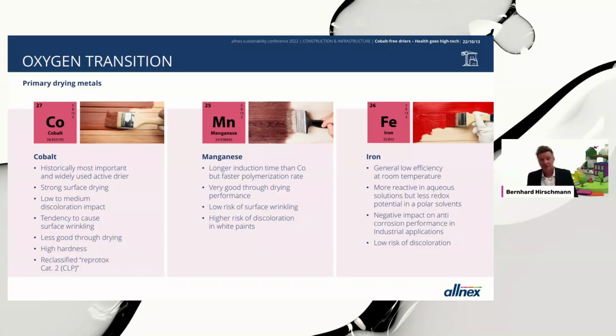That brings me to another metal, which is iron. Iron is a metal where you can form a dryer that has lower efficiency at room temperature, and it is mostly used in aqueous systems. However, when we use it in aqueous systems, we see a negative effect for the corrosion performance. The positive end on the iron is that we see the best rates of discoloration. So the paint would stay very neutral in color.